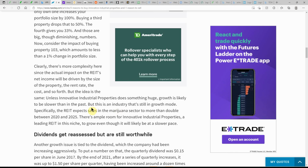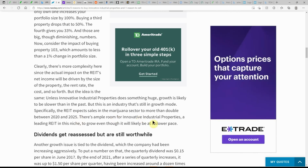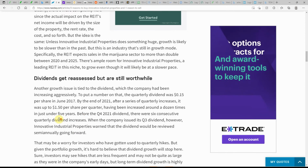MJ's not going away. Legalization is getting closer, and I don't have a date, so don't ask. I'm just speculating, but this one's got to go back up. But this is an industry that is still in growth mode. Specifically, the REIT expects sales in the MJ sector to more than double between 2020 and 2025. It's ample room for innovative industrial properties, a leading REIT in this niche, to grow, even though it will likely be at a slower pace.